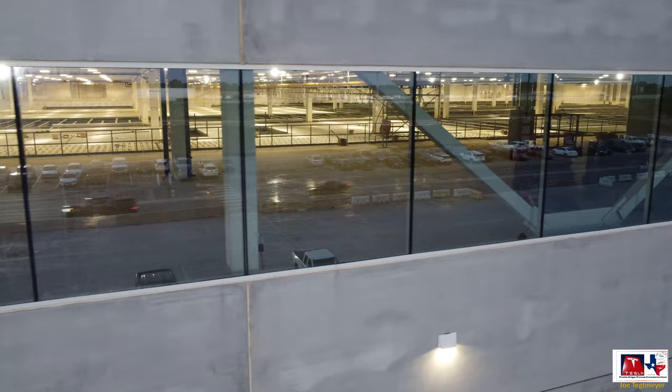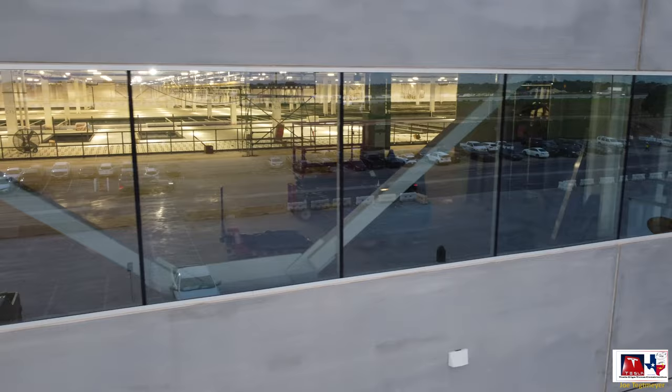And as we continue to fly to the south, you can just get a pretty good idea of the large scale. We're passing one of the interior staircases, and as soon as we exit here, we'll be able to see more of the work that is ongoing.